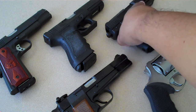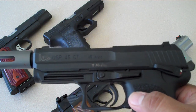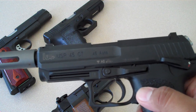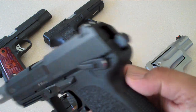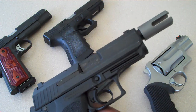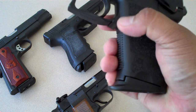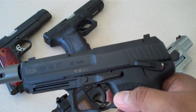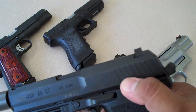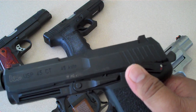Number three, HK. Can't go wrong with them. This is the USP 45 Compact Tactical. It's also known as the Counter Terrorist. I think in some other video I mistakenly say this holds 10-in-1. My full size holds that. This actually holds 8-in-1. And it's a similar safety system here. You can carry cocked and locked, just like a 1911.